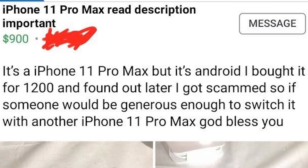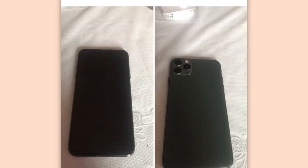It's an iPhone 11 Pro Max, but it's Android. I bought it for $1,200 and found out later I got scammed, so if someone would be generous enough to switch it with another iPhone 11 Pro Max, God bless you. Oh man, you suck. Trade.